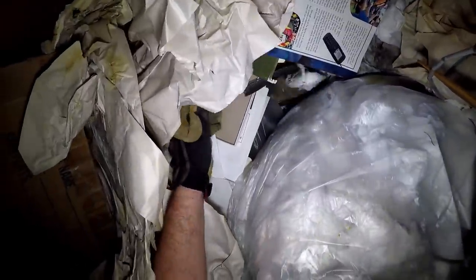All right, I think that's about good. We got a little bit of stuff out of here. Sweet. I do see some wireage. What is that? Looks like plastic. Let's see what we got up in here, y'all.